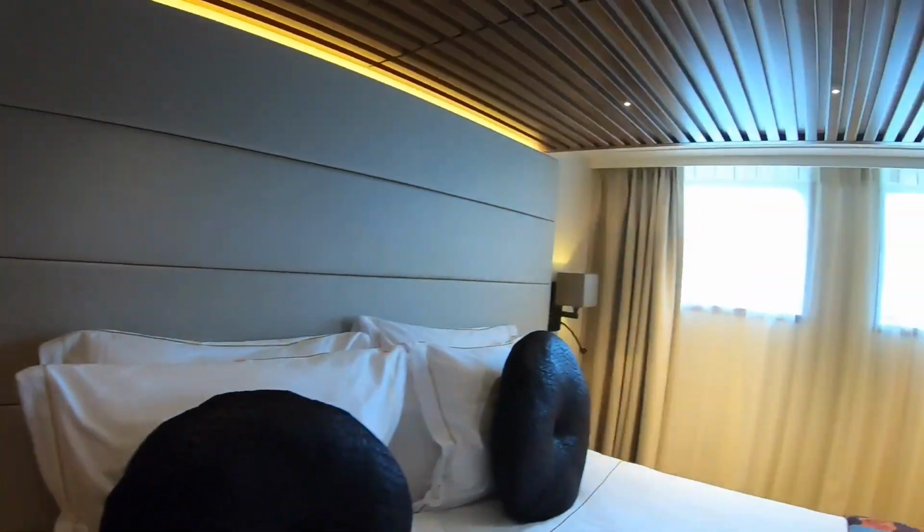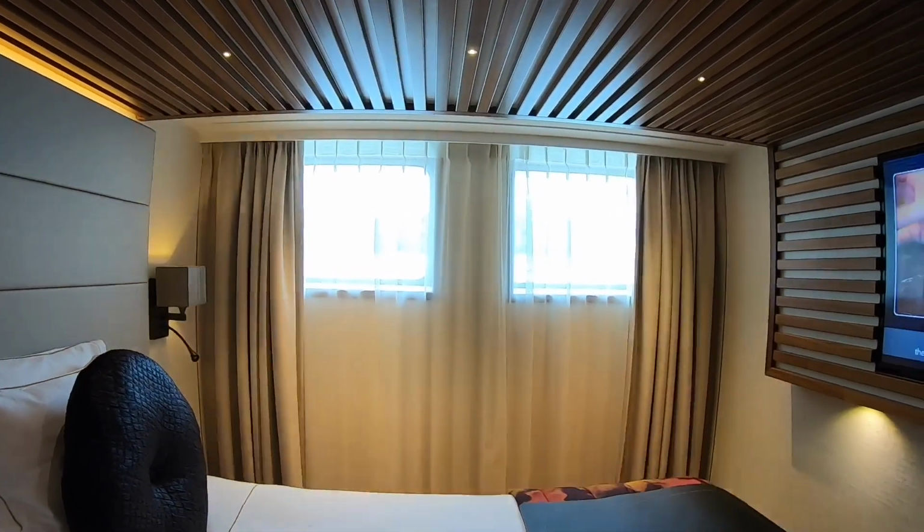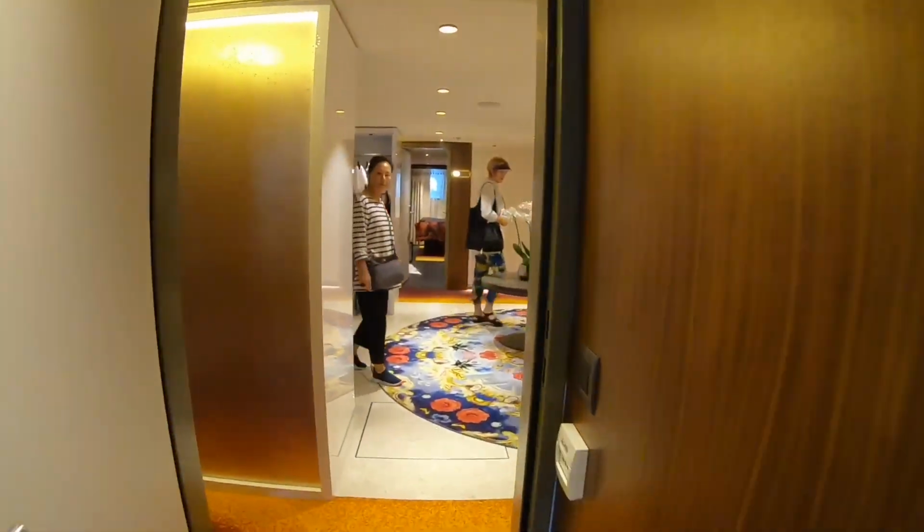And the difference really is that you've got just a couple of windows. And you can see, it's very quiet down here. Apparently it's really quiet. And it just means that you don't have a balcony, but you have everything else. So apparently the captain and the hotel manager are both on this floor, all the crew are on this floor, but the hotel manager and the captain are quite near, and so there will never be any issue with noise down here, because they will make sure that it's not noisy.